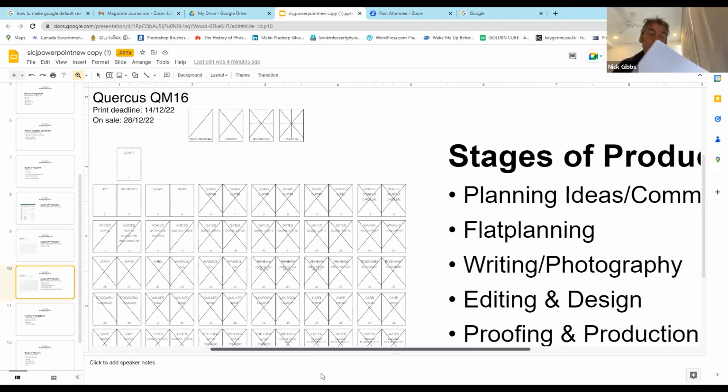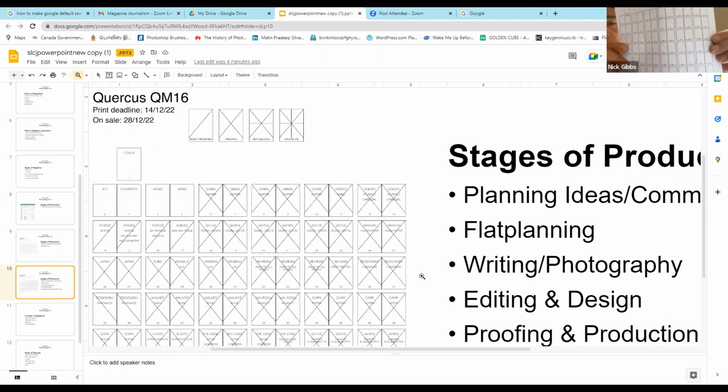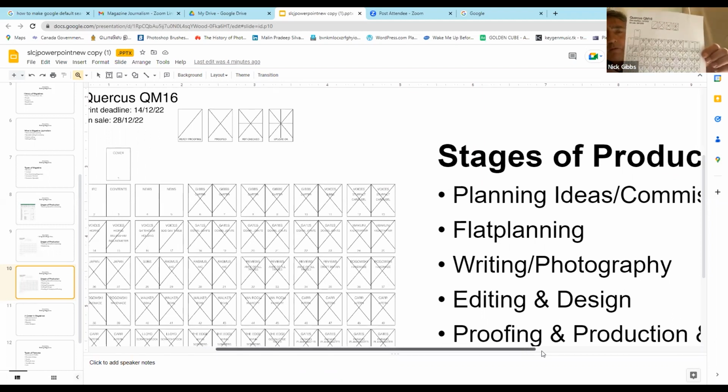So this is how I start. This is the flat plan. This is exactly how the magazine is produced. It's all blank. So I start with a completely blank flat plan. And this is the way you should plan anything in a different way. In radio, you would plan how long each section is, how many minutes, how many hours, whatever it is. And then this is the flat plan on a piece of A4 paper.